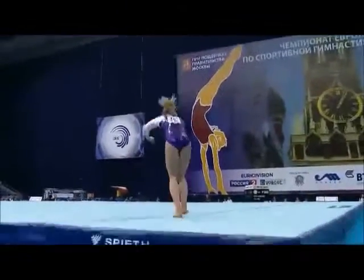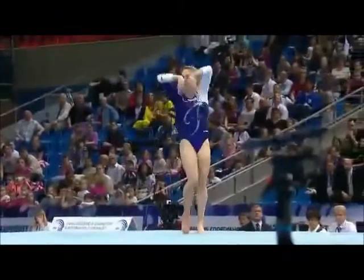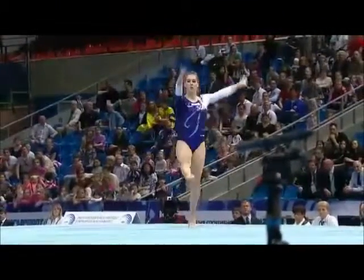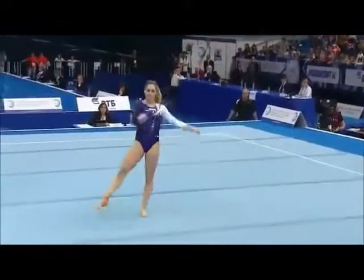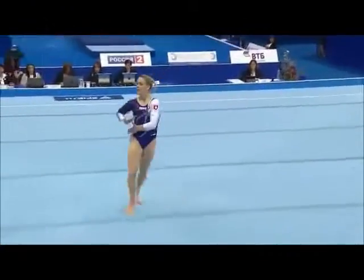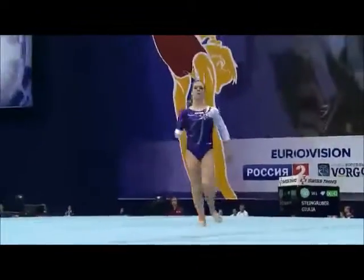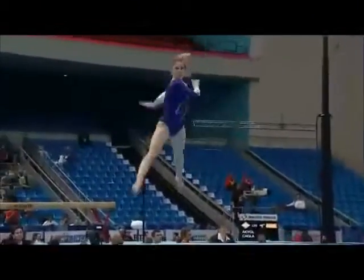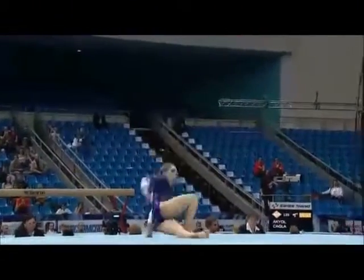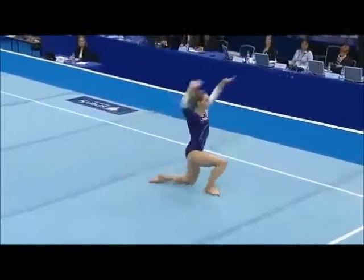Double layout with a full twist. Now double layout, two double layouts in the same routine. One's a full in, called a Chusovitina. Now these are, what she does is just beautiful. Nice straddle full. Goes into the choreography. There's a dance passage, two leaps connected to each other. Now when they take the skips in between the leaps, those are still connections. They're what's called indirect connections.